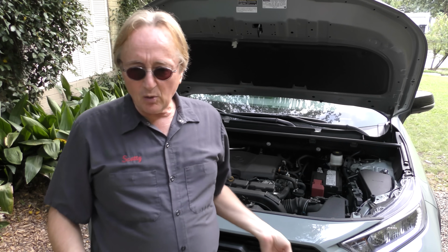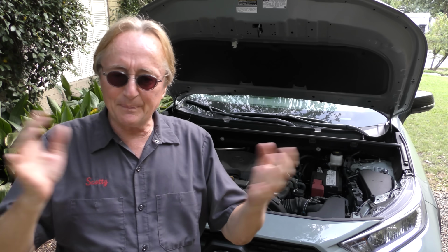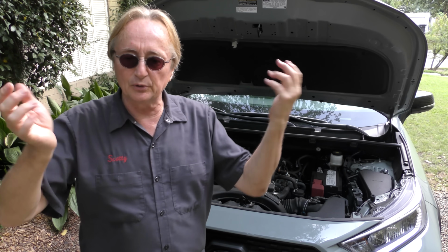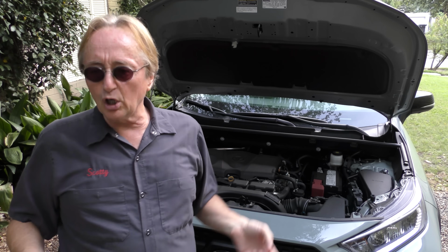And on the highway, it was pretty quiet. So, you could satisfy a lot of people here. You can have a little fun with it on the side, and your wife just wants something to drive around in that's smooth enough, has a lot of room. You got both worlds in one vehicle.